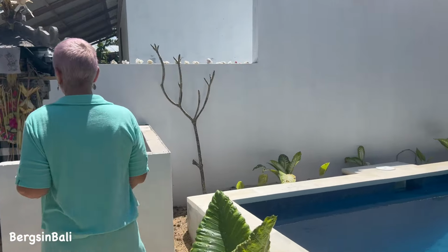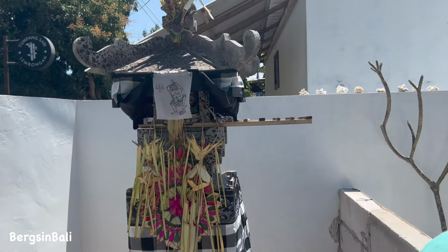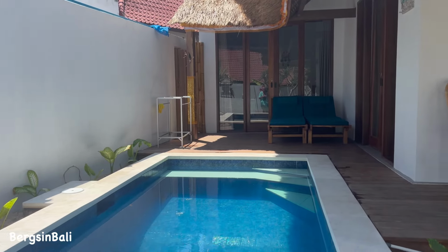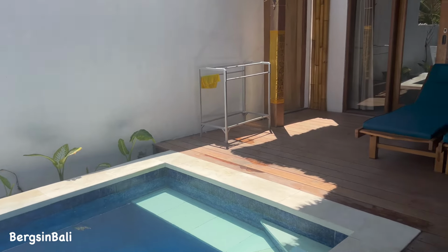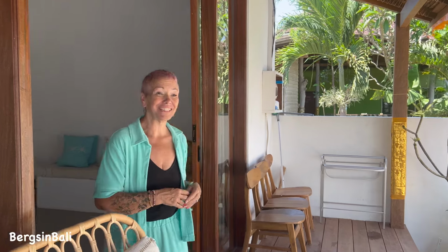Beautiful, isn't it? We have a temple in the corner. There was a ceremony yesterday, so it's all blessed and ready to go for the guests. And a beautiful pool there. Come inside and have a look.